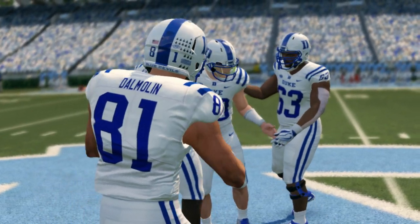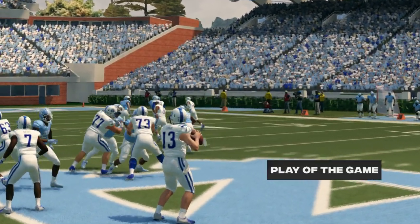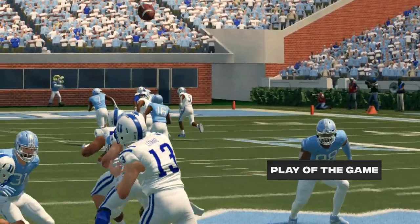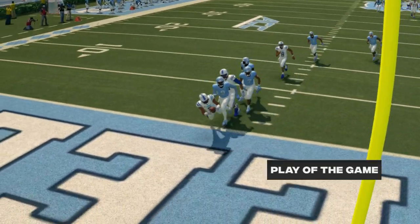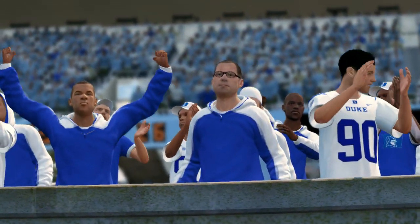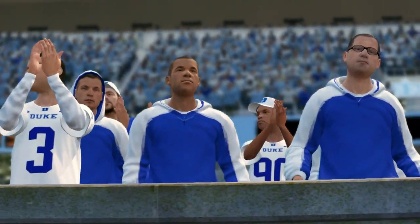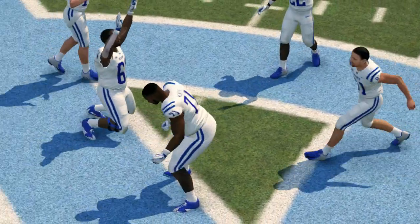Our final score, 26-19, Blue Devil. Let's get Kirk Herbstreit's final thoughts on this one. Herbie, what do you got for us? Duke came out here today and played with the heart and intensity that you love to see in a rivalry game. They should be very proud of their victory because wins don't come easy between these two teams.